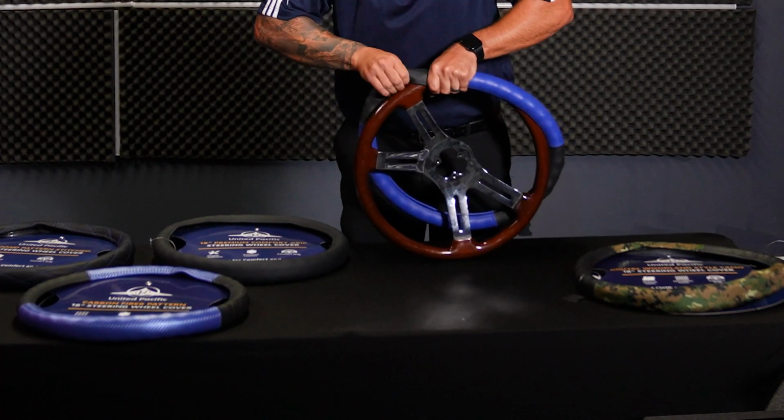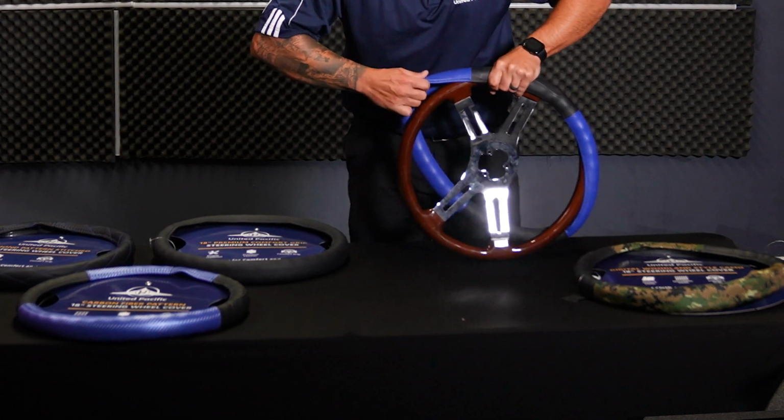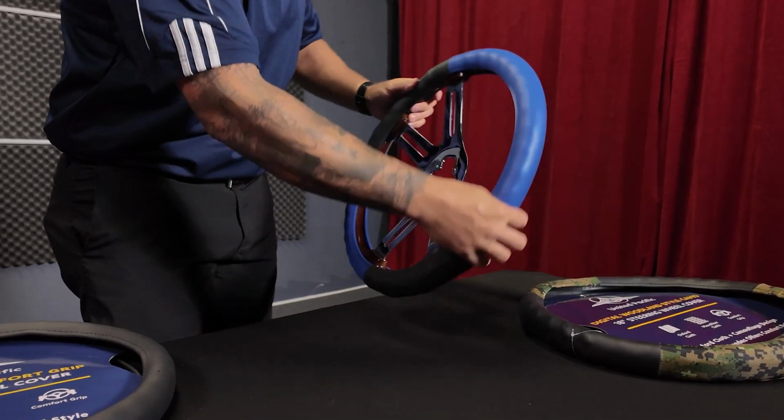Simply slip the cover over the steering wheel, starting at one point. Work your way around the wheel, ensuring the internal ribs grip securely. A top tip for a neat finish: align the seam at the bottom of the wheel for a professional look.